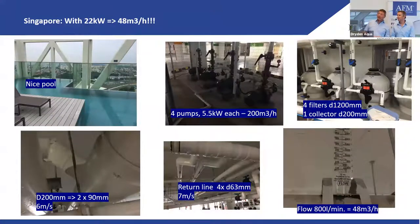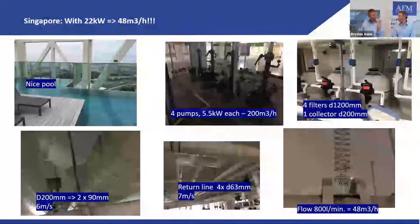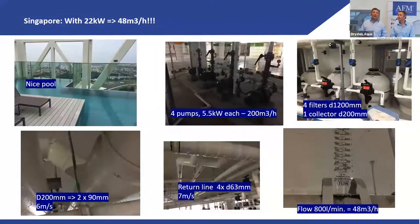And then by chance, I have seen, on top of the main flow, there is a flow meter, one of the nice, simple blue and white ones. And I even could not read it. So I put up my handy like this and made the photo. And here you clearly see 800 liters per minute, which is 48 cubic meters per hour. So what's the takeaway? With 22 kilowatt, they had a flow rate of 48 cubic meters per hour.